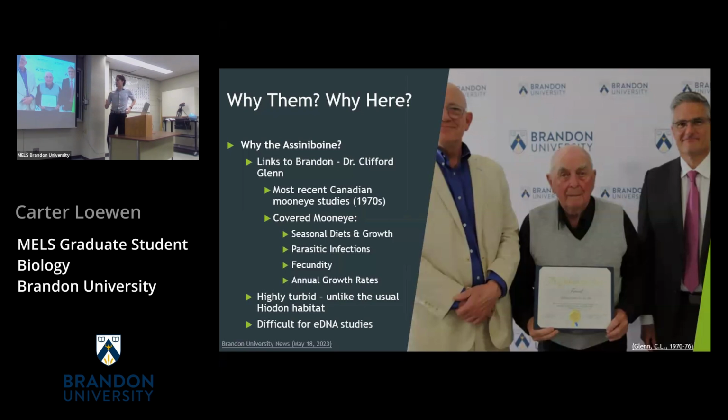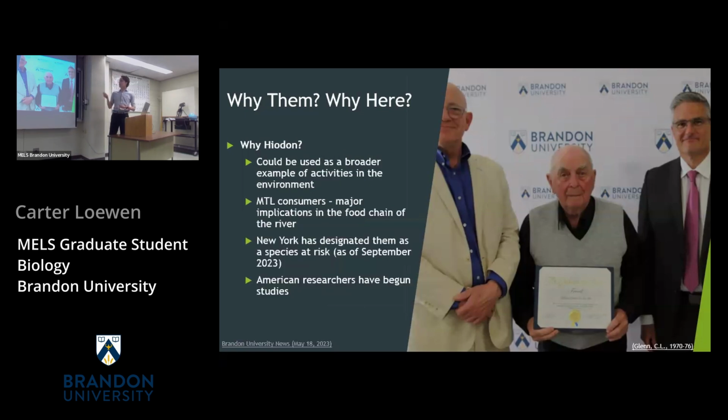The Assiniboine River is also highly turbid, which is unlike the usual habitat. However, this poses issues for the eDNA protocol itself. It kind of works against us from the get-go. However, if we can develop a protocol that will work here, it should work pretty much everywhere. And why here? The mooneye could be used as a broader example of the activities in the environment, like you just covered with that mid-trophic level feeder aspect.